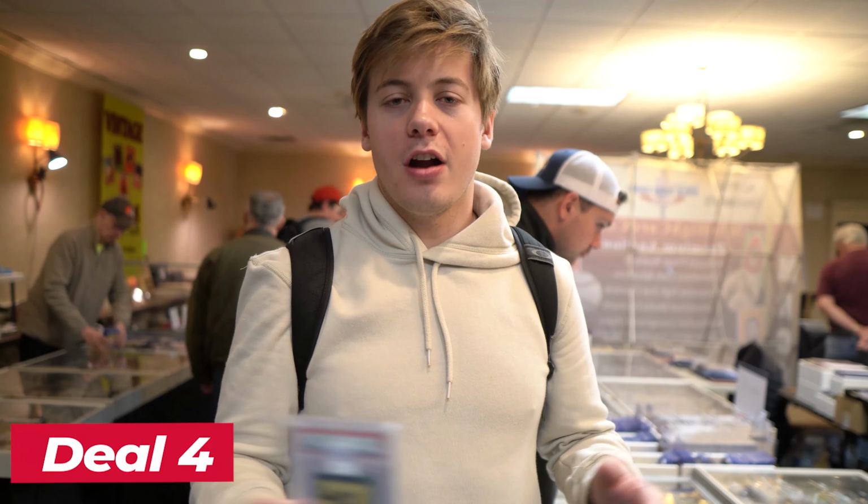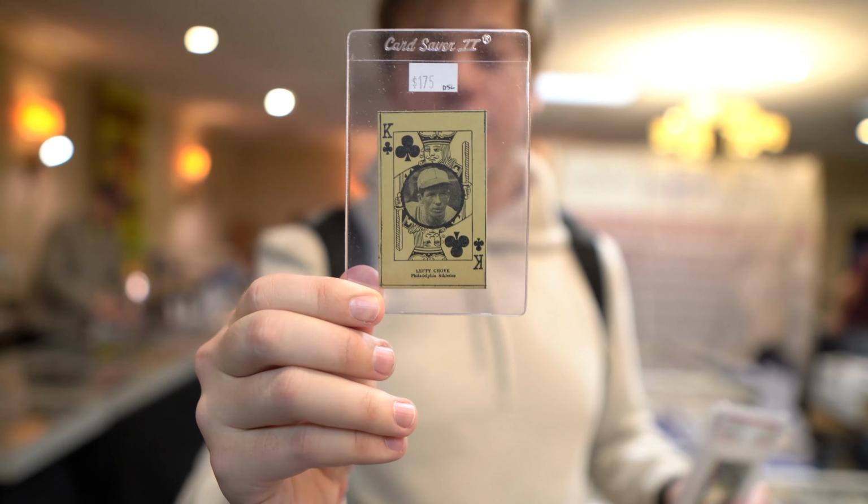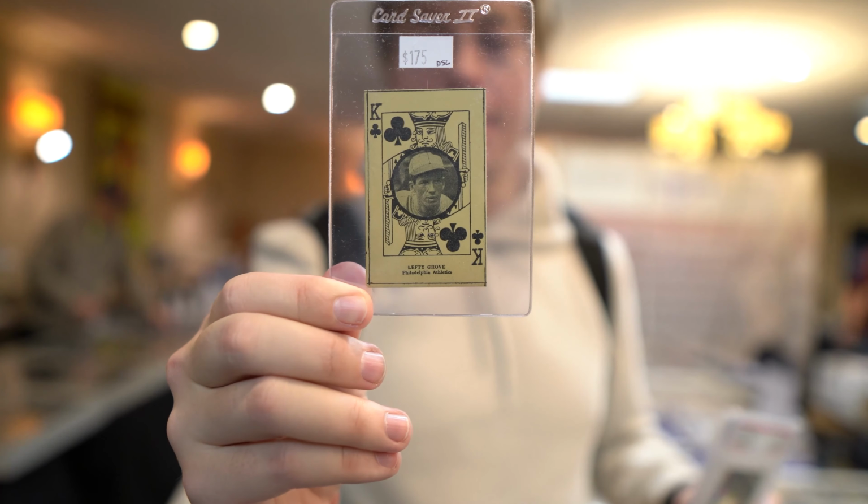So this should be the last pickup here. We're going to end up going to the Rock and Roll Hall of Fame right after. But three cards. One of them is for my PC. I ended up upgrading the Lefty Grove that I picked up earlier. I had a friend that wanted that version, and I saw a nicer one at the show, so I decided to pick up this one right here. Pretty cool card, in good shape.